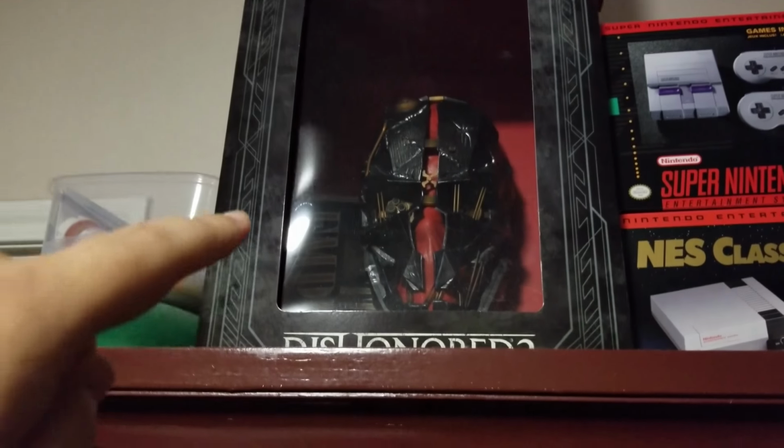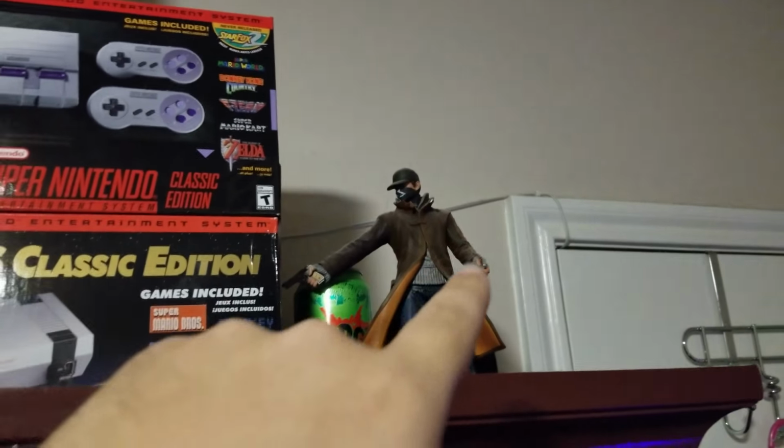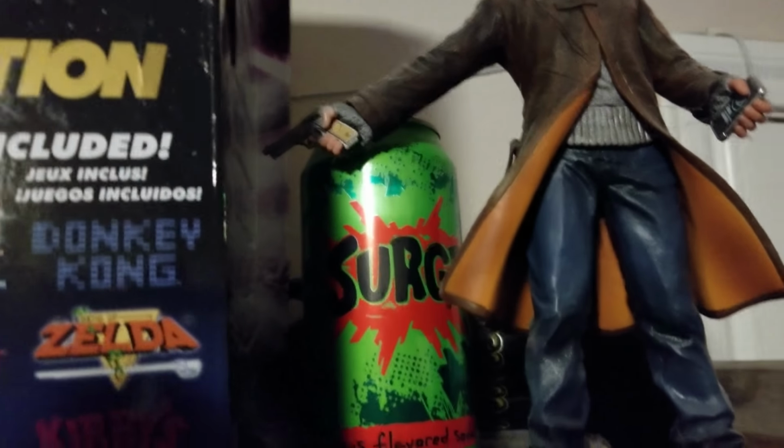3DS boxes themselves. Up here we have the boxes for the Super Nintendo and the Nintendo Classic. The Collector's Edition for Dishonored that comes with the mask and the ring. My Switch box. I bought the Holy Shit package for Watch Dogs. This is an unopened can of Surge. It's 2-3 years old now. My Xbox One cases. They're probably going to get stored pretty soon. Also, my Fire Emblem amiibos.